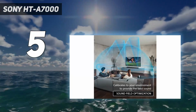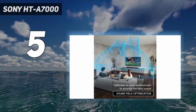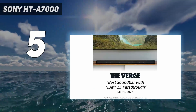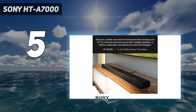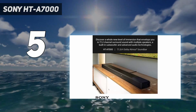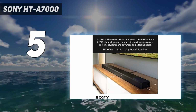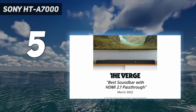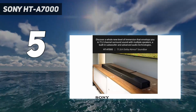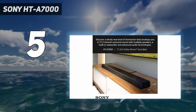Value. Admittedly, with an optional subwoofer and rear speakers to purchase, the HTA-7000 does lose points on value, especially when the Samsung HW-Q990C at number 3 in this list costs just a little bit extra to get a sub and rear speakers. But in terms of gaming, the HTA-7000 covers gaming features better than any other soundbar in this guide.